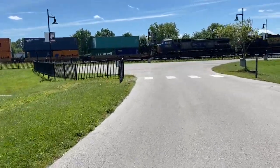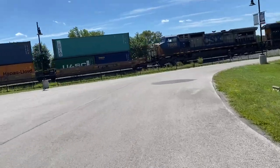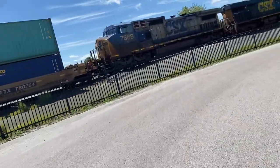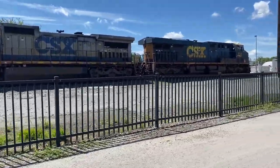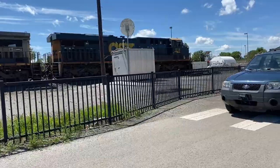This chase was not easy from the park to Poplar, even though I was cruising a little bit speedy, but I wasn't able to go to the other side, so I was beat backwards. So let's see what we got.